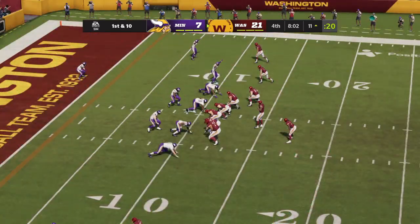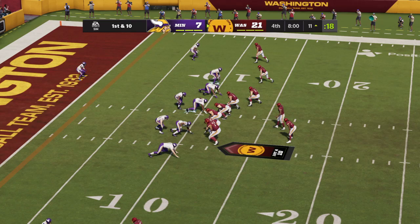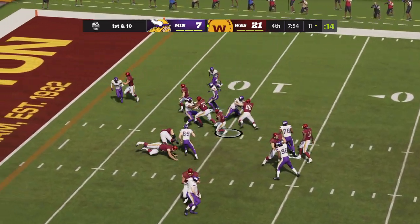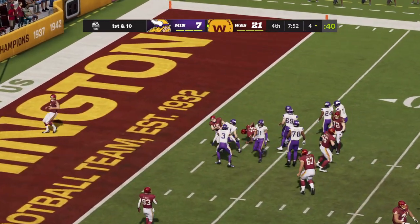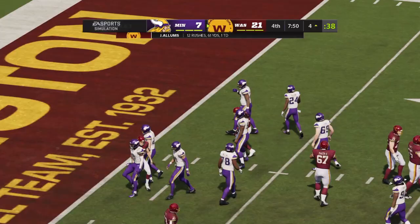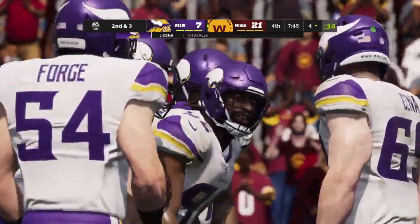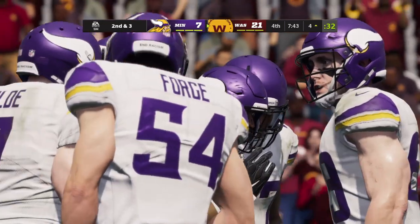Now a 1st and 10 at the 11. Here's a handoff out of the gun. A solid run on 1st down, gain of 7, leaves him with a 2nd and 3. If you can keep getting gains like that, Charles, with the lead here in the 4th quarter, I mean, keep running it, right?